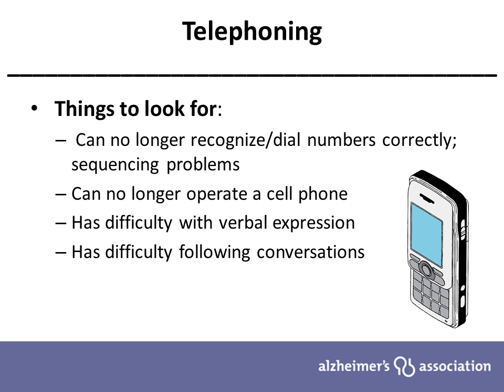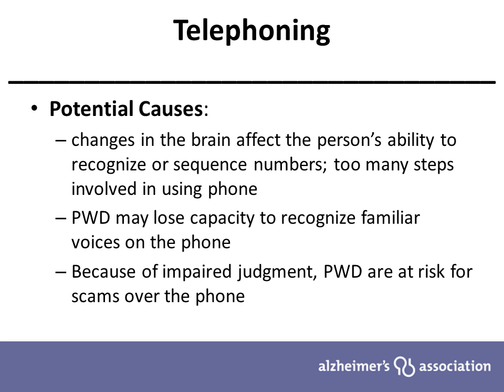I worked with a man who couldn't figure out how to charge his cell phone, and he was living alone, and his daughter reported to me that he had bought 6 new cell phones before they figured out what was going on. Other things are sometimes if in dementia, word finding is difficult, verbal expression gets more difficult, so they might have difficulty actually talking to someone on the phone because of that, or especially because they can't see the person that they're talking to, they might have difficulty following a conversation on the phone.